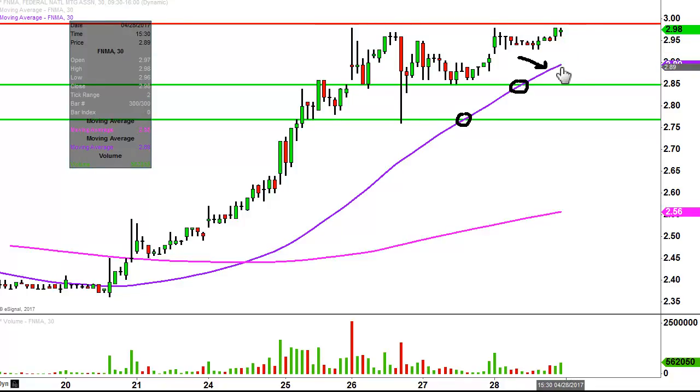In the event it cannot, that doesn't mean the entire chart's ruined. Next levels of support would be 2.85 and 2.77. All in all, though, very interesting setup going into next week, so grab some popcorn and let's see what happens with it.